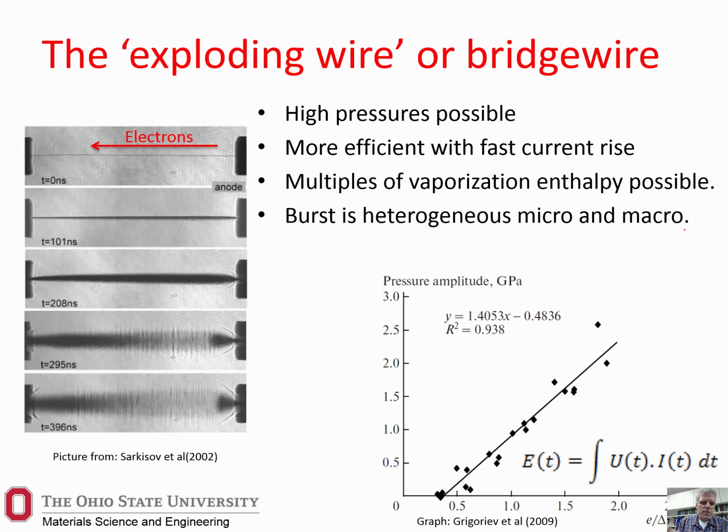And this is what it looks like when it happens. This is some cool pictures that we didn't do, that we pulled from the literature, that show what happens as you run electrons through a wire this way. This is the anode side. Electrons go from right to left, and you can see that the anode side is a little bit different than the cathode side, and there's also these interesting striations. But you see also this field that is very fast, that blows out, and it's much like an explosive pulse you get there. And we've done this, and others have also.